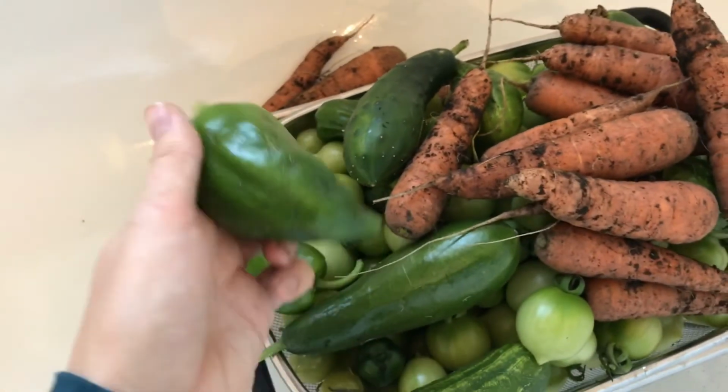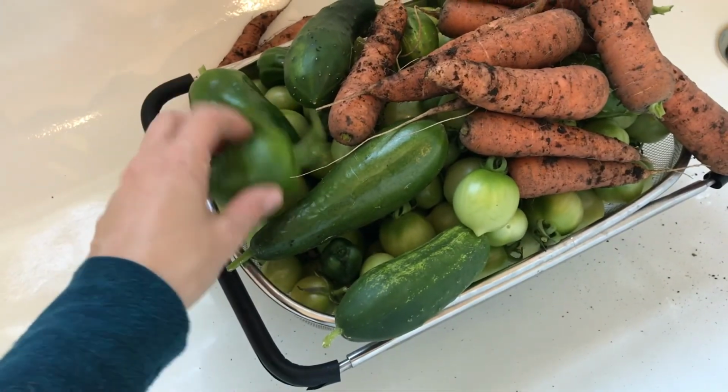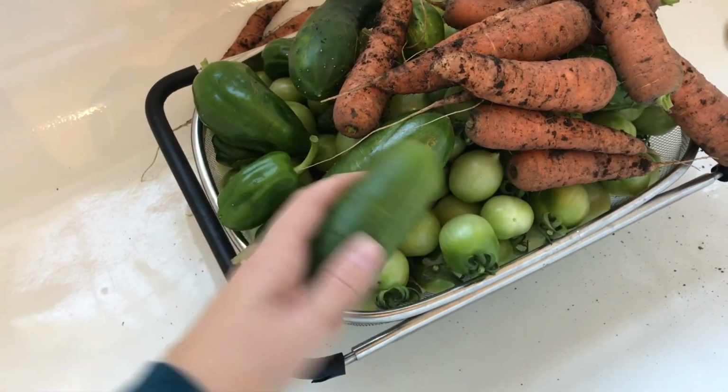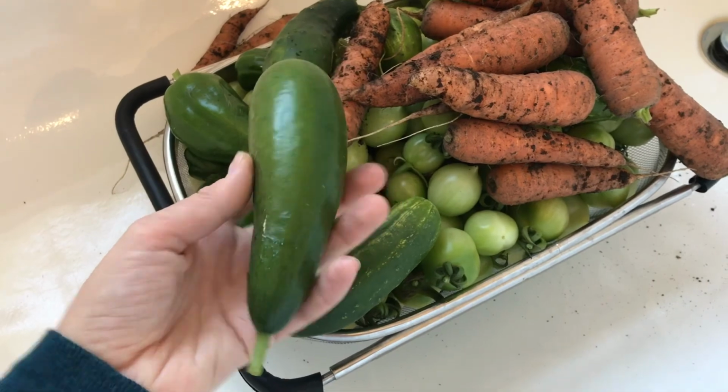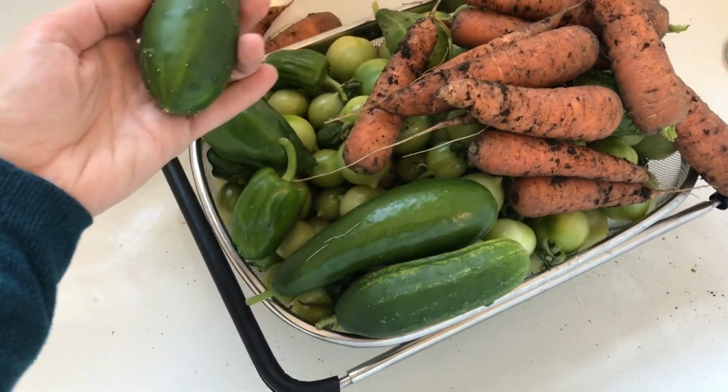Peppers. So this is probably the biggest one we got. I don't know, peppers did not have a good year this year, and cucumbers. This is probably the biggest cucumber that we got, and we only have maybe 5 or 6 peppers, and same thing, maybe 5 or 6 cucumbers.